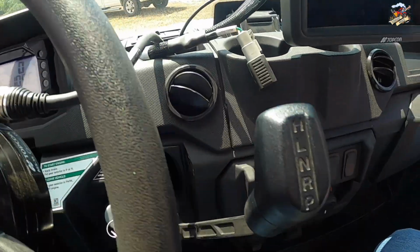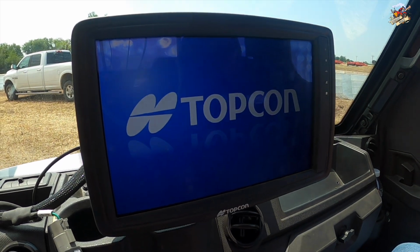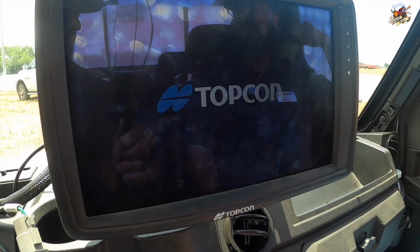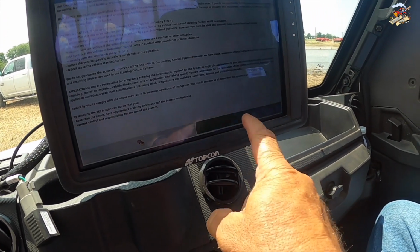Now let's turn this on. Right here? Yep. That'll turn our monitor on? Yep. Okay. It'll power up. The US constellation, the Russian constellation, European, Chinese, and Japanese constellations.